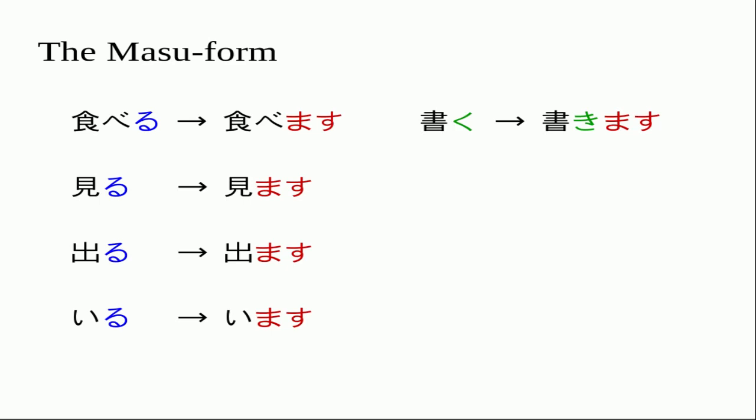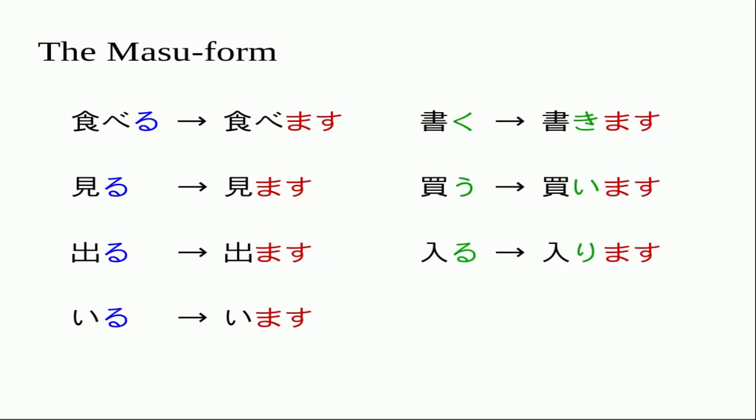So kaku, kakimasu. Kau, kaimasu. Hairu, hairimasu. Iru, irimasu. And as you can clearly see, this is the reason why I told you that the masu form will tell you what verb is a ru verb and what verb is a u verb, right? You can clearly see there is a difference between them in the masu form.